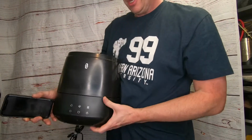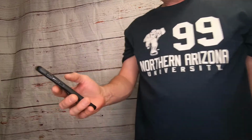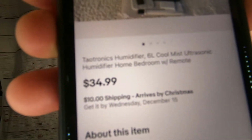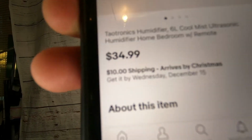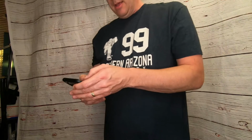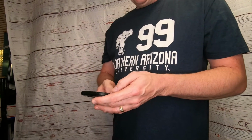Actually, it's the best working humidifier that I've ever seen. It does really good. But I paid $7 for that unit and sold it on eBay for $34.99, and the shipping on it was $10. So another good find.